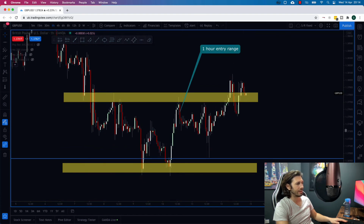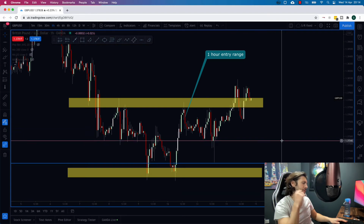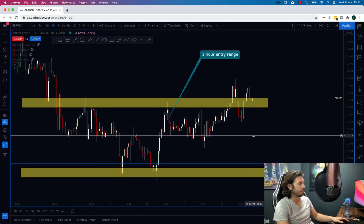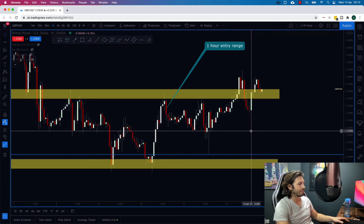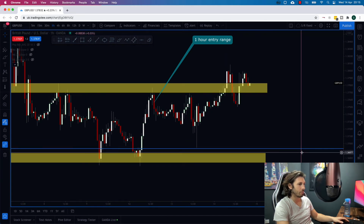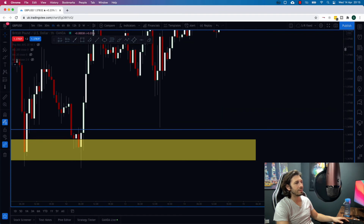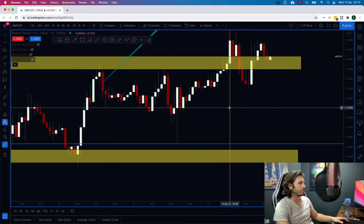Now, I think when I last left you, we were in some fairly good profits. I can't even remember now, it was yesterday or the day before. I was up £100, I think it was. But how this trade played out is really unfortunate. So if you remember correctly, this level here was my take profit. Now, I actually missed out on a £3,000 trade here.